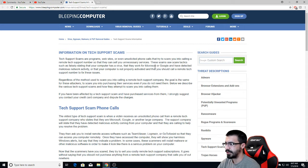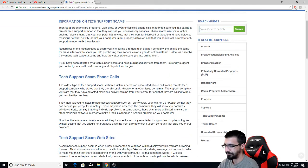And as you notice, it's showing that it's Microsoft and Google, pretending that it's them. And so it's not. If you have been affected by tech support scams and have purchased services from them, I strongly suggest that you contact your credit card company and dispute these charges. And in this situation, like I said, most likely they're trying to make a sell or profit.